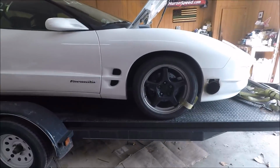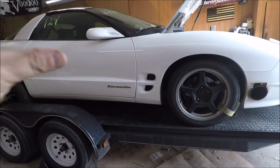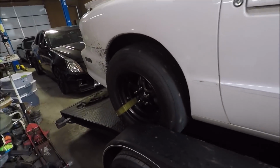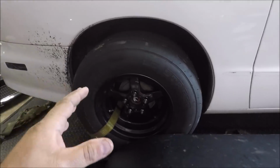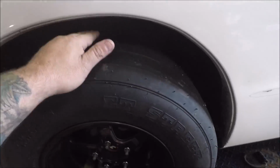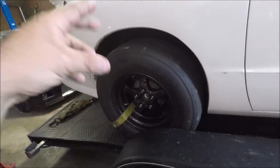First, we're going to look at Ghost on the trailer. Car, I'm not going to lie, guys. The car did amazing. I got to really thank my one buddy. He let me borrow his ET Street Radial Pros here. They did a phenomenal job. I think this is going to be the tire.